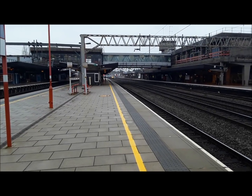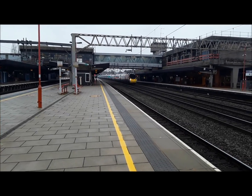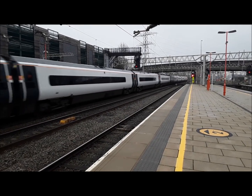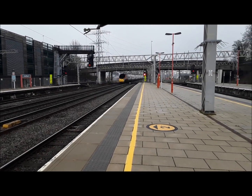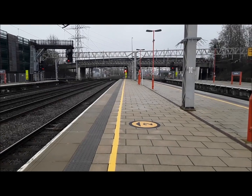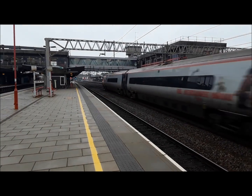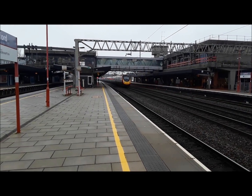Okay, the next train to pass by is a Glasgow Central to London Euston bound Pendolino, going via the Trent Valley route. Worked by 39123. Okay, the next train to make an appearance is another Virgin Trains Class 390 Pendolino bound for Manchester Piccadilly. (39134).